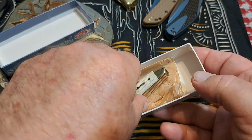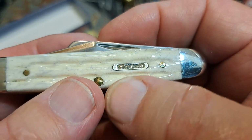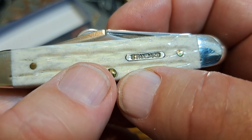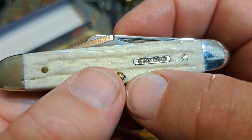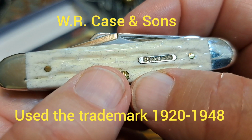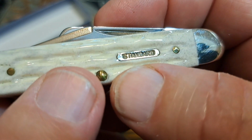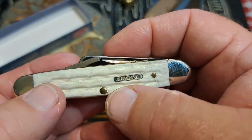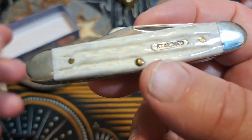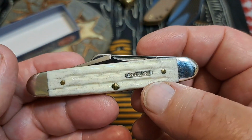But what it is, if you don't know, Standard Knife Company was bought by Case. Man, I want to say around 1910, but I might be wrong about that. But anyhow, they bought Standard Knife Company, and so that's what this is all about. It's Case family, so it's different brandings of Case knives that was offered. This is a 2009, so it's a pretty new knife.